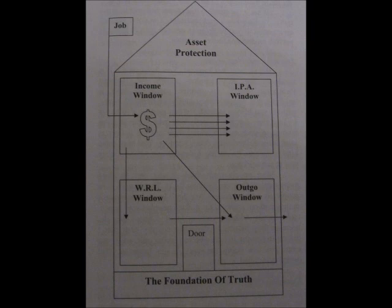Getting back to the income producing window, that's how the newly rich start out. They get that money, and yeah, they've got the other stuff going on, but they buy an income producing asset, something that's going to make them some money.